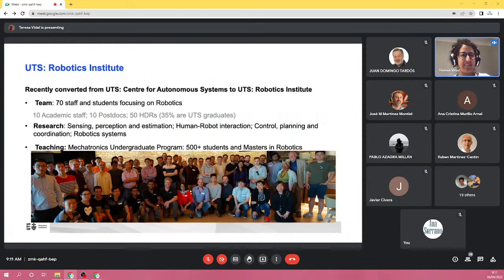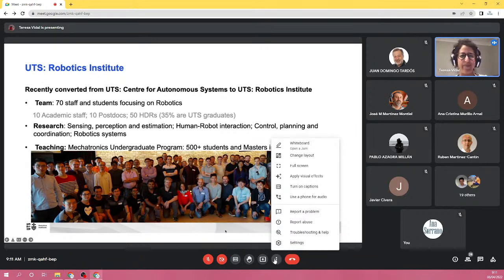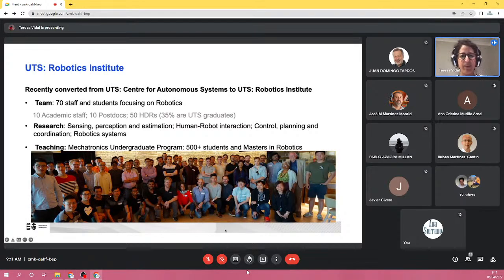The Robotics Institute recently has been converted from the ETHZ Center for Autonomous Systems to the ETHZ Robotics Institute. It's just a change of name, but that gives us a little bit more autonomy, and it becomes a bit bigger because it includes everybody from the university working in robotics. Today we are around 70 people, including around 10 academics, around 10 postdocs, and 50 PhD students. Well, PhD and master students, but mostly PhD students.